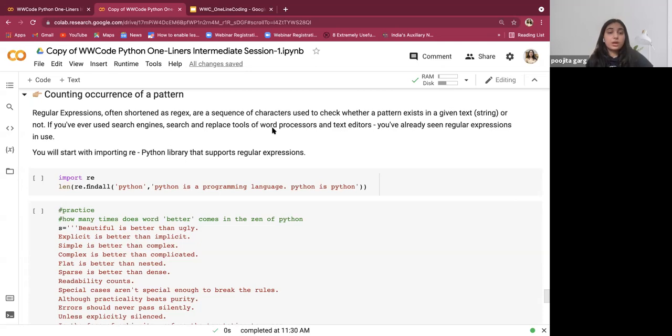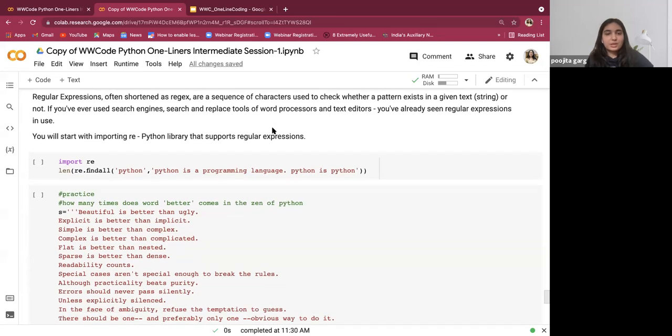If you have ever used search engines, search and replace tools, word processors or text editors, you have already seen regular expressions in use. So you need not worry about how complicated these regular expressions are. They are my biggest enemies too, because when we need to use regular expressions in databases, you have to frame the whole expression using its special characters and stuff. So that's tough. But I'm assuring you that using this re library in Python is so simple and so easy.